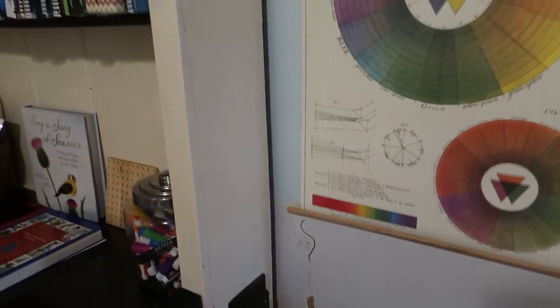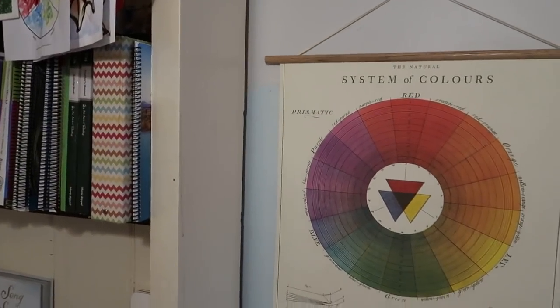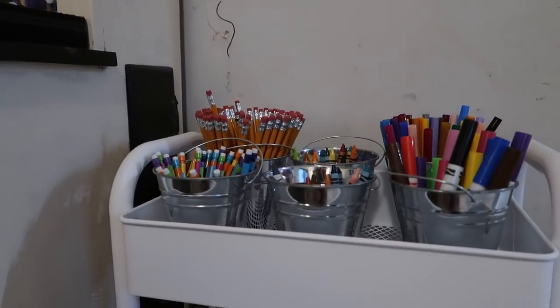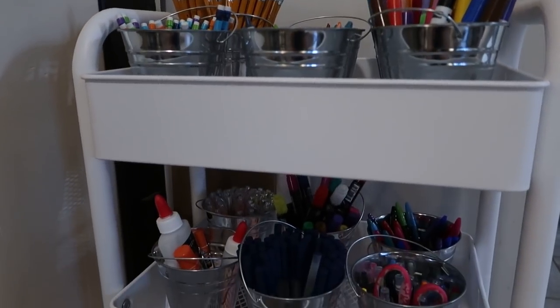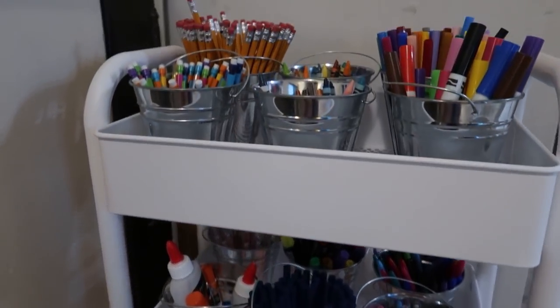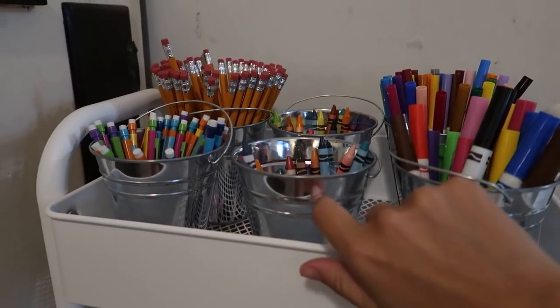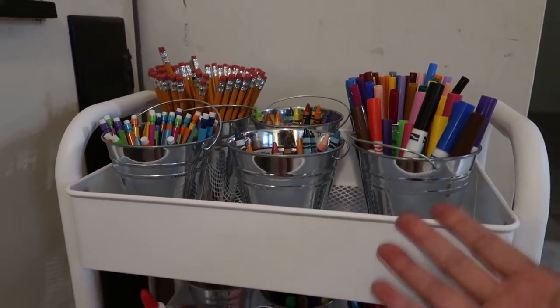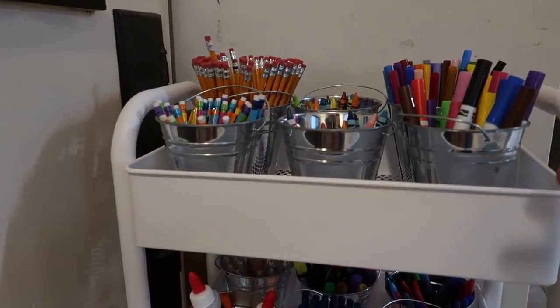Over here, I have another Cavallini poster. This is the color wheel. And then this is our little art supply section. I got these little tin pails off of Amazon, and I needed 12 apparently. I didn't know, I just ordered a set of 12 and I used each of them.